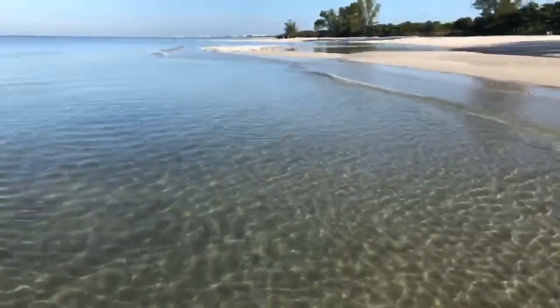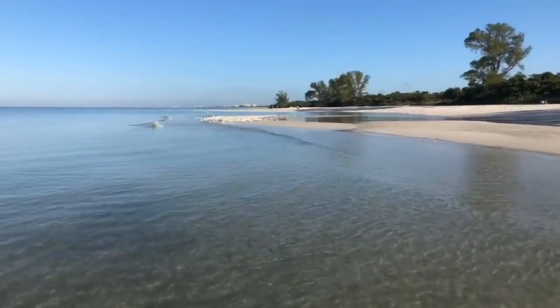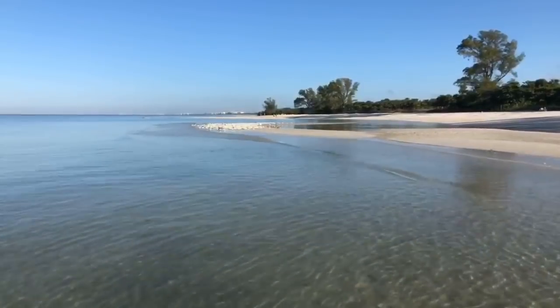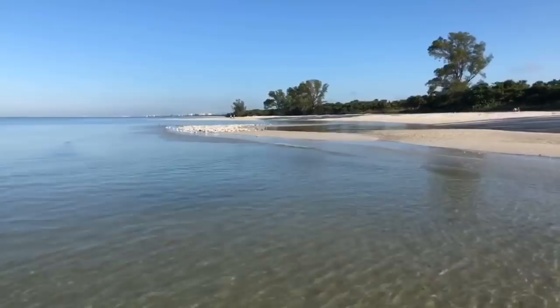Maybe if I stand still, sometimes they'll come swimming around me if I stand still. Nope. They're keeping their distance. Darn it. Well, listen to all the birds. You see them all up there? All up there on the tip here of the sandbar. Beautiful sight, an absolutely beautiful sight.